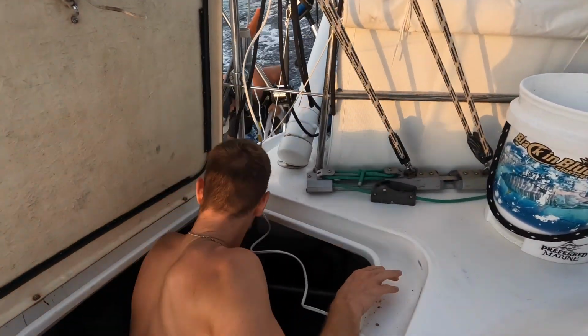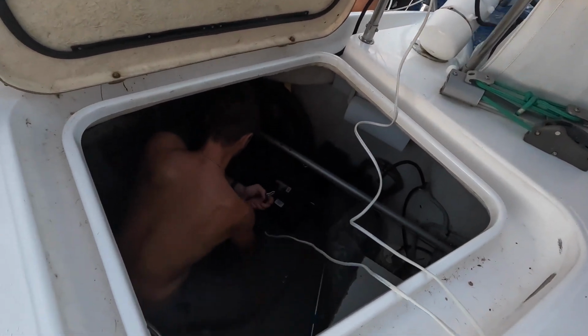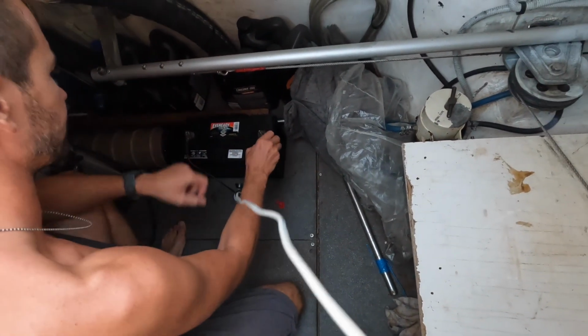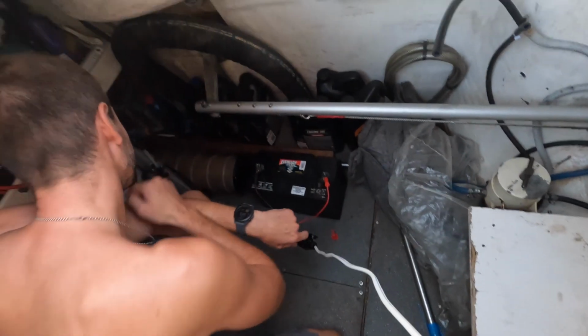So we had to use this auxiliary pump that has a long extension cord, alligator clips that you can clip to the battery, and then a long hose that will pump the water out for you. Thankfully, this normally could be a big situation, but we got the water out. I repaired the bilge pump, and this was not a big issue for us.